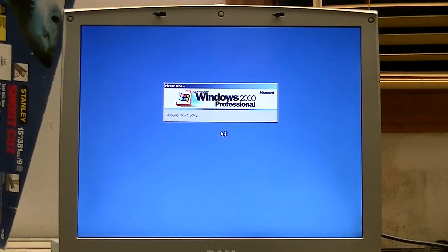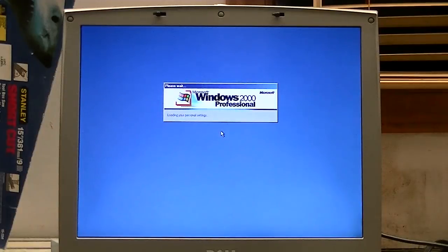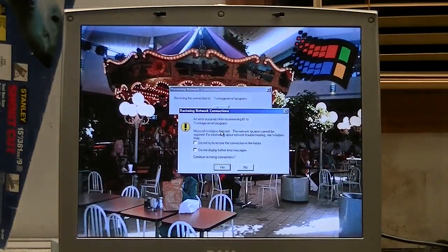Again, if you want something truly vintage for playing old computer games, I would go with 95 or 98, not 2000. Okay, we're trying to connect a network drive that's not there.